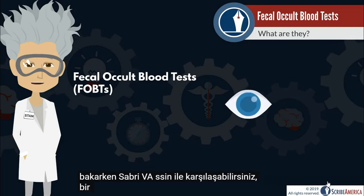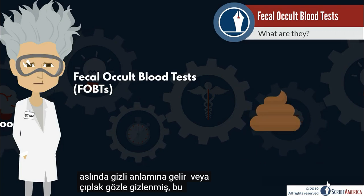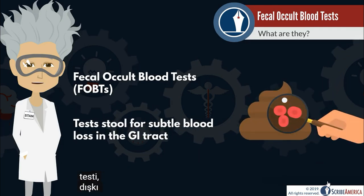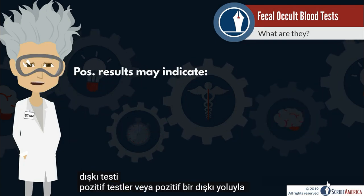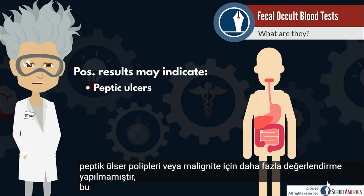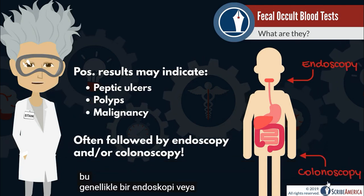When looking over a patient's orders. Occult essentially means hidden, or hidden from the naked eye. So fecal occult blood testing aims to detect subtle blood loss in the GI tract through stool testing. A positive test, or a positive stool, warrants further evaluation for peptic ulcers, polyps, or malignancy. This often involves an endoscopy or colonoscopy.